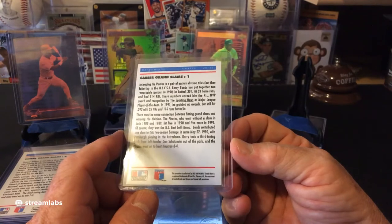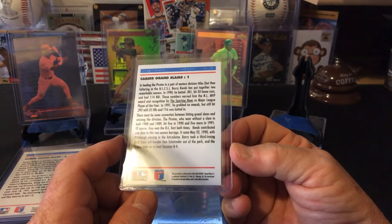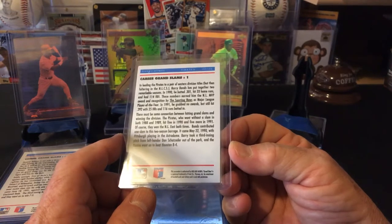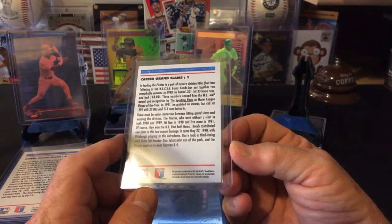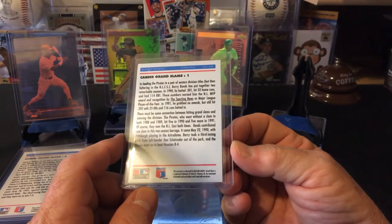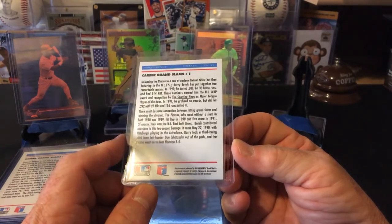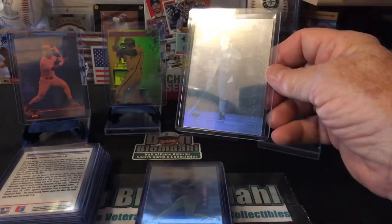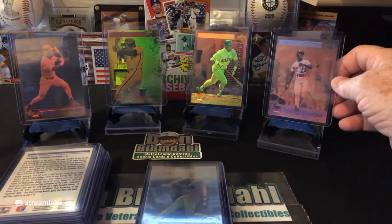It came May 22, 1990, with Pittsburgh playing in the Astrodome. Barry took a 3rd inning pitch from left-hander Don Schatzeder out of the park, and the Pirates went on to beat Houston 8-4. For card number 20, again, Barry Bonds.